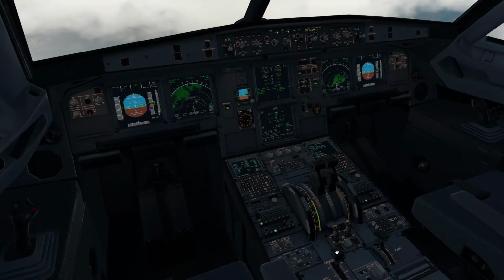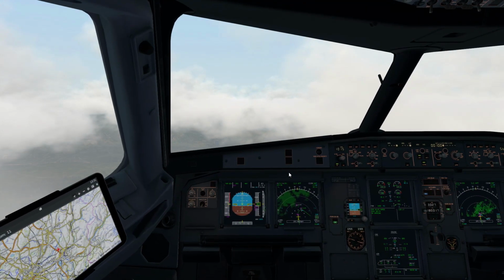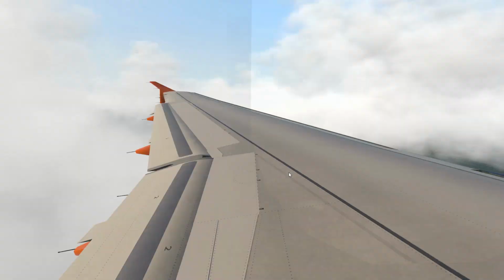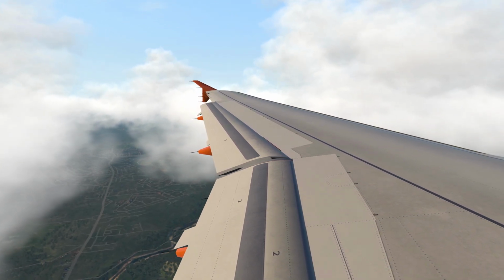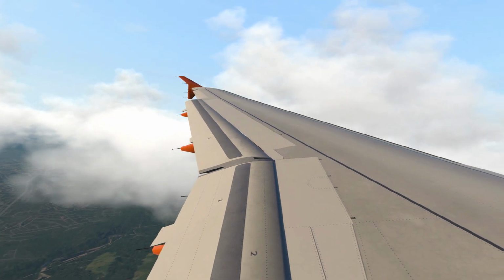Okay, seems the speed's managing itself well now. We're going to arm spoilers. Flaps 2. They've modelled the wing flex pretty well here.